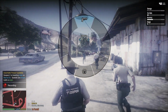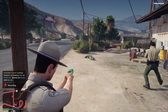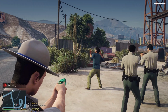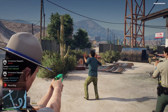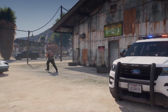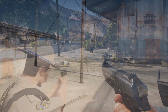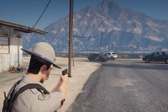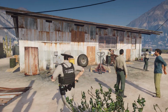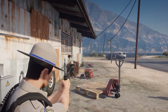Oh, that was not my stun gun. Taser. Copy. Alright, they're going lethal. I'm going to stay non-lethal. Backup required. Negative. Backup required in Vancouver River.